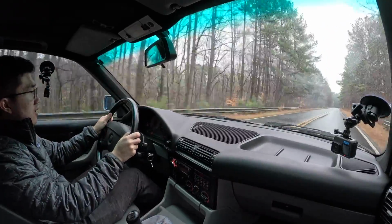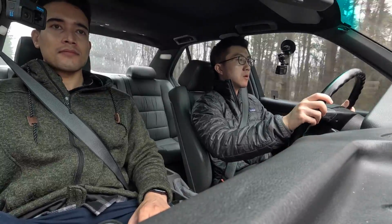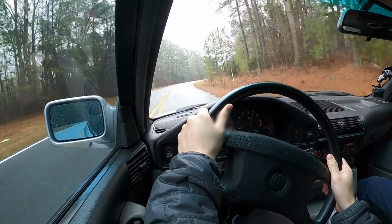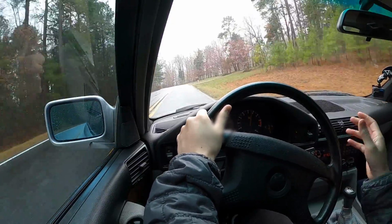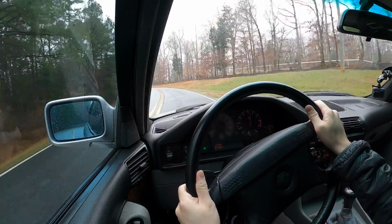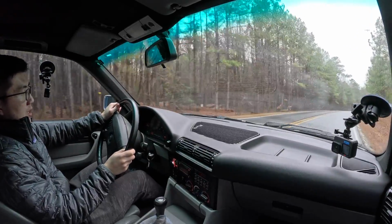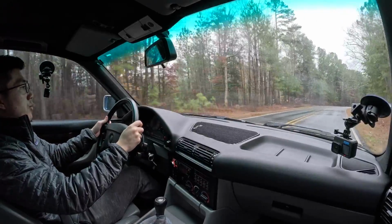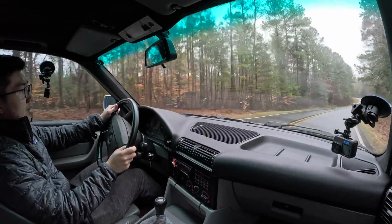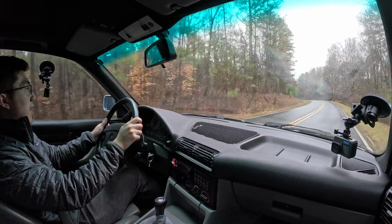That's 7,000. It feels like it could keep going up to 8. Easy to heel toe, but you do have to give the throttle pedal a really heavy blip because the travel of the pedal is just so long. What I do like about this steering is that it really loads up pretty nicely in the corners. Even though this is recirculating ball, same as the E28 and the E39, this has a good amount of feedback.